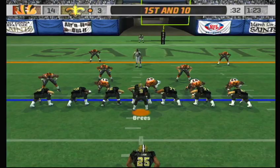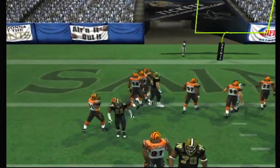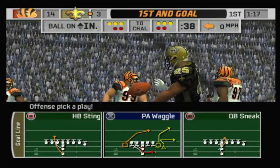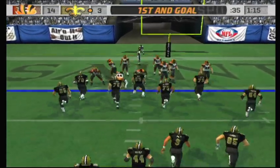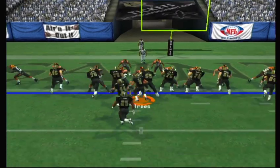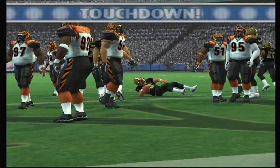The Bengals with a 4-man front. Hand it off to the back. Williams is there for the tackle at the 1-yard line. Great run there. That'll be a first down. He really ran well there. He gets some great blocks, and he has patience as he picks up the first down. Trying to sneak. Touchdown, Saints.